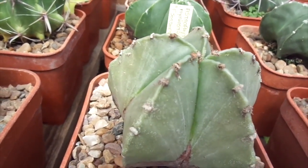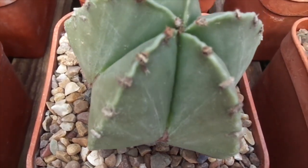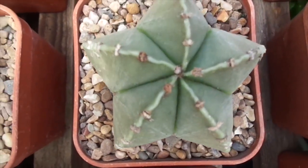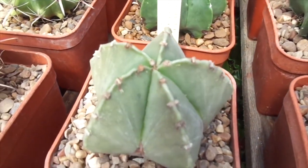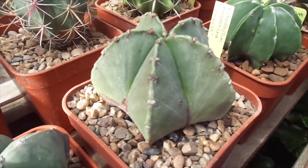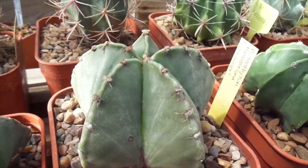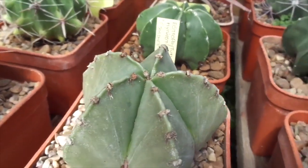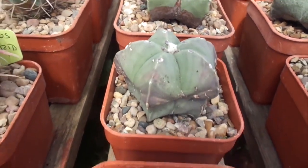Okay, this is a most curiously named plant with a Norwegian name, Fjordhest. Now I don't know, I haven't really looked into the history of this Astrophytum myriostigma cultivar Fjordhest. It looks very much like a normal nudum, but quite a different shape and a different shade of green. So we have a growing collection of astrophytums here.